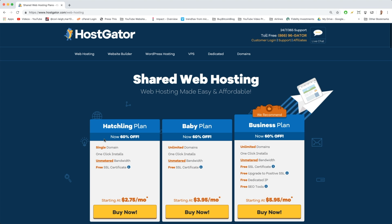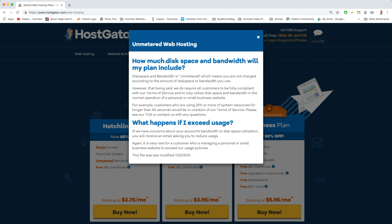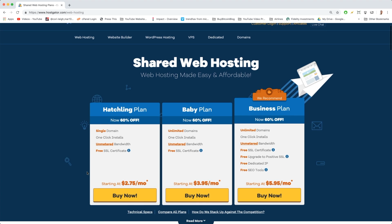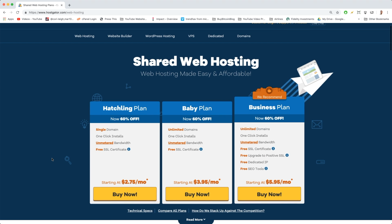These other details like one-click installs, that just means you can install WordPress, Drupal, Magento, a bunch of other things with one click if you want to, which we of course do. Unmetered bandwidth, that just means that you get a lot of disk space and bandwidth, and basically you're going to be able to handle a lot of traffic. And then free SSL certificate is that padlock. Cool. So if you want to learn more, just click technical specs. But right now, we want to move forward and install WordPress.